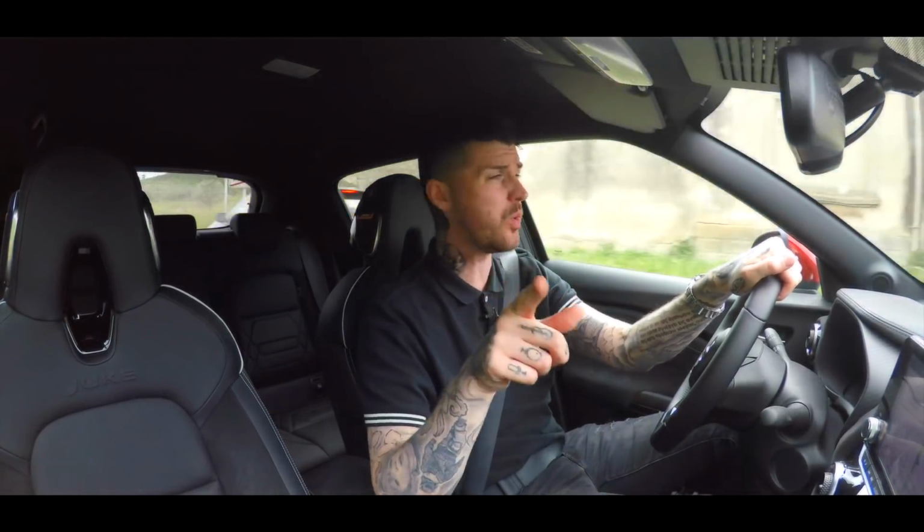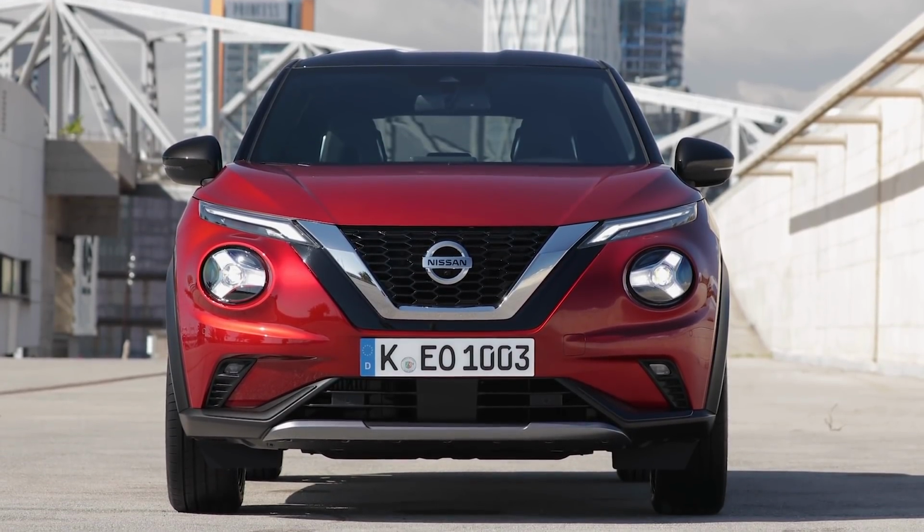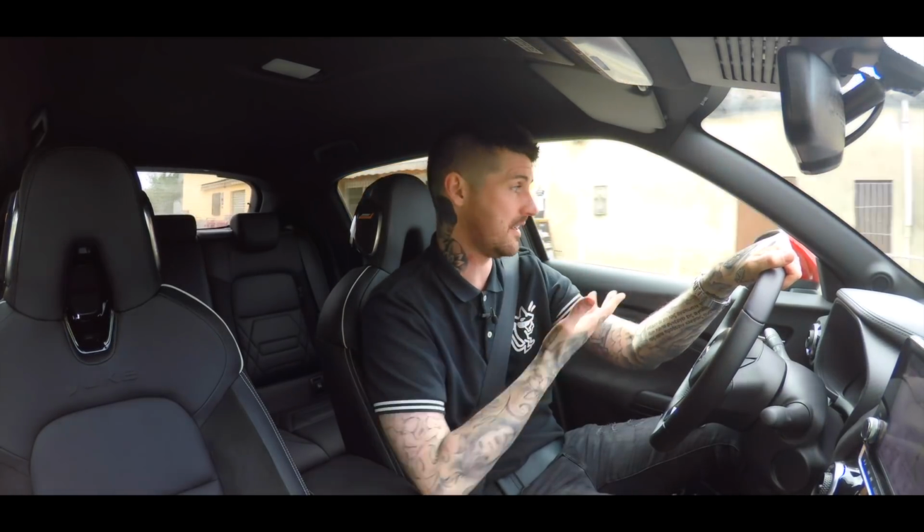Any other problems? Oh yes, there's quite a lot of wind noise. The wing mirrors are massive. So when you're on the motorway, you can really hear them whistling. That's definitely a problem. You get up to 70 and actually one of the main things that you hear isn't the engine or the tires, it's the wind whistling over the wing mirrors. It's something that you feel like Nissan could have just done a better job with.